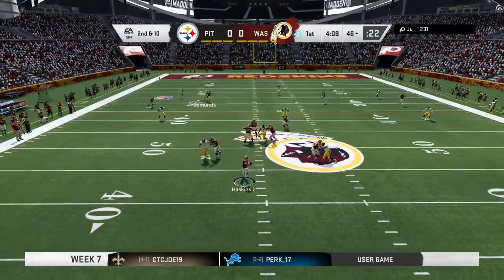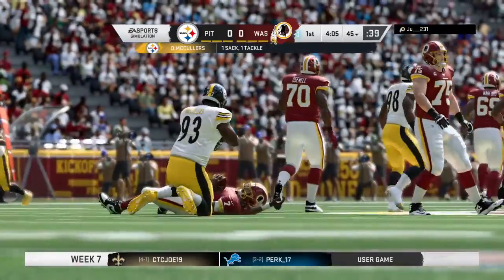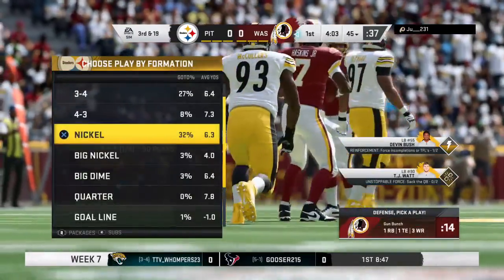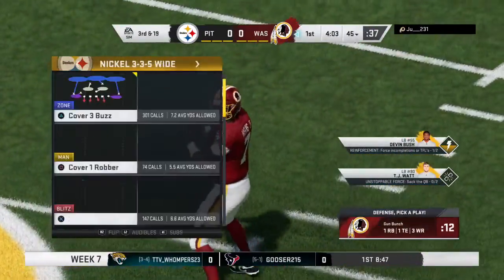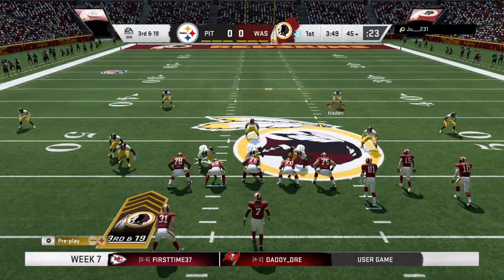Again on 2nd and 10, it's Haskins. Pressure, and he's going to be taken down. They sack him back right around the 44. Daniel McCullers coming right up the gut. Gets in there for a loss of 9.